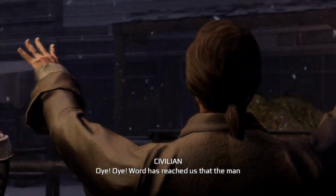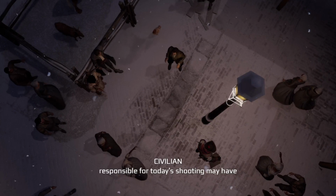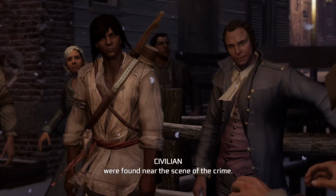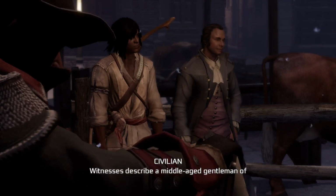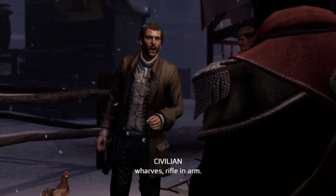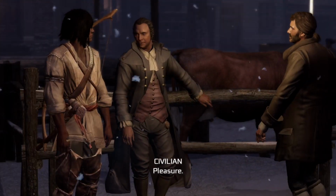Oh yay, oh yay! Word has reached us that the man responsible for today's shooting may have been in disguise. A wig and makeup tin were found near the scene of the crime. Witnesses describe a middle-aged gentleman of pale complexion fleeing towards the wharves, rifle in arm. Thank you kindly, Cyrus. Pleasure.